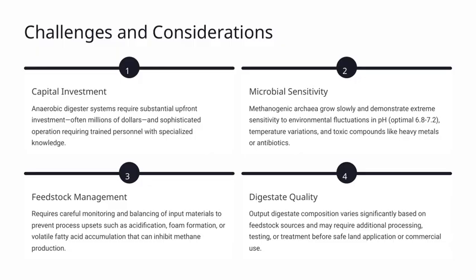Next, we have the microbial sensitivity aspect. The methanogenic archaea, which are essential for producing methane, grow quite slowly and are very sensitive to environmental fluctuations. For example, their optimal pH range is between 6.8 and 7.2, and even slight changes outside this window, along with temperature shifts or the presence of toxic compounds like heavy metals or antibiotics, can seriously impact their activity.